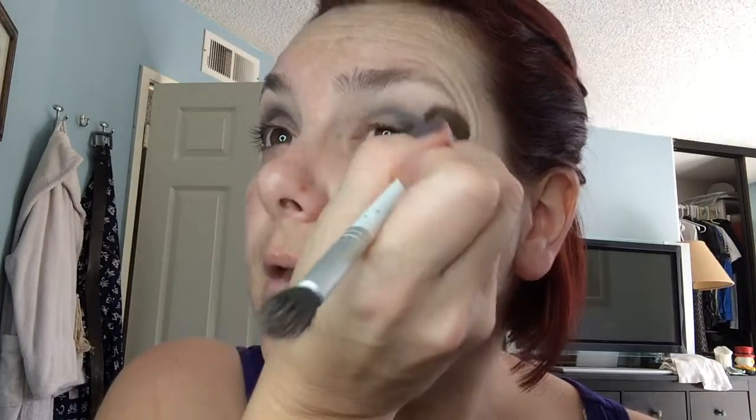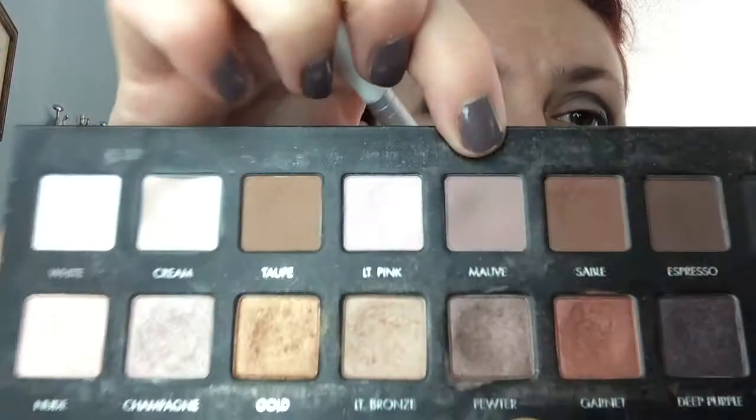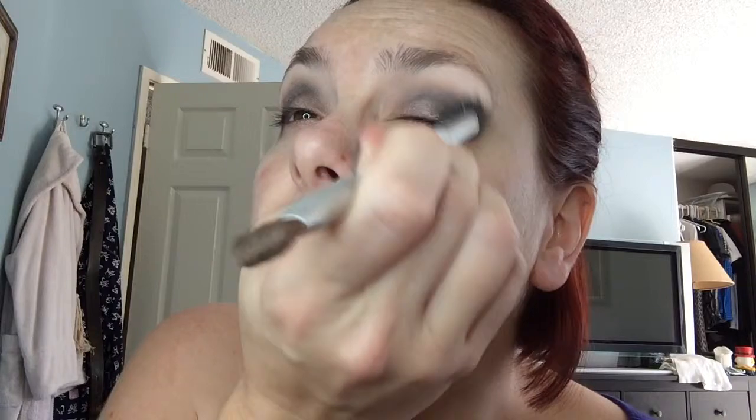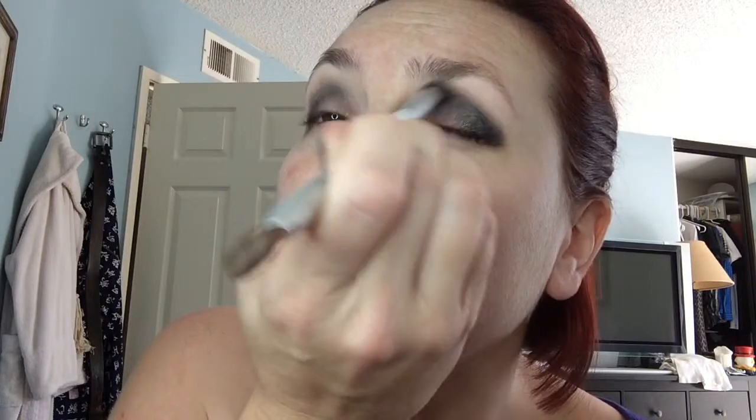Okay. Now I'm gonna do, this is probably one of the biggest keys to my eyeshadow looking somewhat polished, which is a transition color. I'm gonna take this mauve. It's a really good crease color for me. It's not terribly far off from sort of what the shadows in my eyes look like anyway. And I'm gonna take that and I'm gonna just blend it here through the crease.